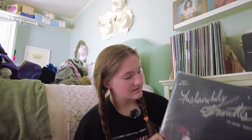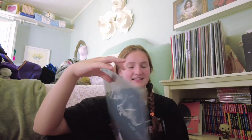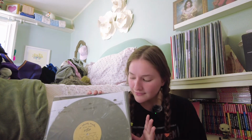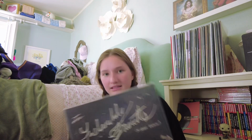Love, so pretty. I have Japanese Breakfast's new album for melancholy brunettes and sad women, and this is on the smoke vinyl, so it's like a black vinyl with like gray and white wispies. I love this album, love Japanese Breakfast, love this vinyl.